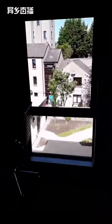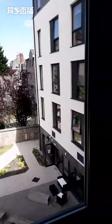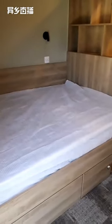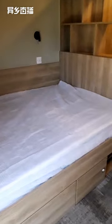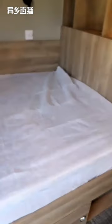There we go. So this is a silver studio with a courtyard view. As you can see, it's quite a nice view from this window here. There's the courtyard down there. So this is your bed area. So this is a double bed. We provide mattress protectors in all our mattresses to make sure that they stay clean once the room has been cleaned. There is underbed storage when you lift up the mattress.